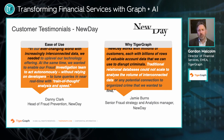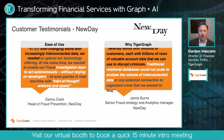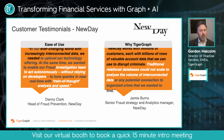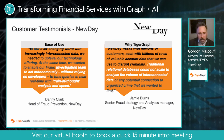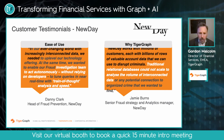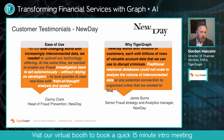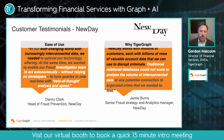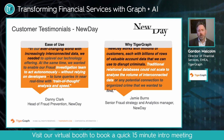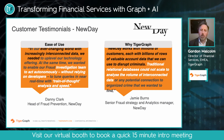Here's a testimonial from NewDay, a consumer finance organization here in the UK. You may know them from Aqua. They also do the Amazon credit card and other co-branded cards. One of the reasons they selected TigerGraph was to give their investigators and operational stakeholders the autonomy to tune and adjust their queries without having to depend on developers or valuable resources, which also takes time. And of course, the traditional relational databases could not plow through those billions of rows and scale appropriately.